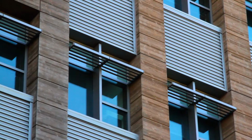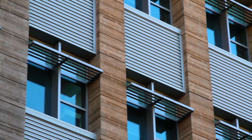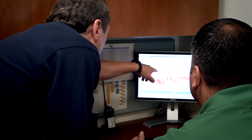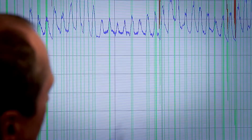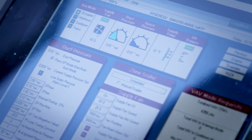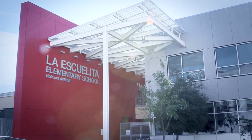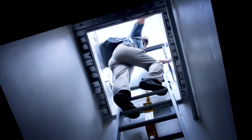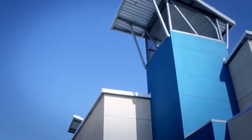High-performance buildings will not only reduce toxic emissions and make buildings more energy efficient, healthy and comfortable to work and live in, but will also require a workforce of highly skilled technicians who can understand, implement, and maintain these new systems. At La Escuelita Elementary School in Oakland, California, Chris and Rebecca adjust various energy systems to maintain a high efficiency rate and the school's grid-neutral status.